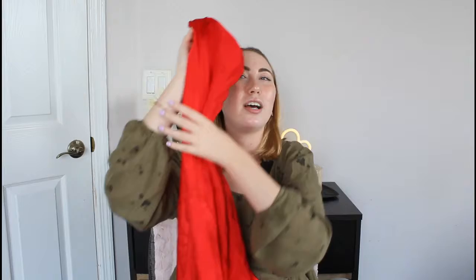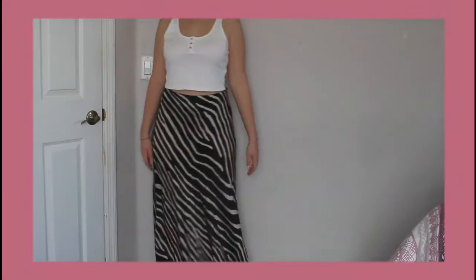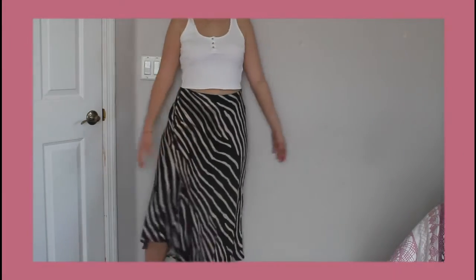And then I have this skirt, a silky skirt. I know silky skirts are not as in, but I still like them, so I still got them. I got this red one, and I think it's just really nice. And yeah, I don't really have much to say about this one, but this one, oh my gosh. So this one's a full length one, that one is a midi, and it's zebra.